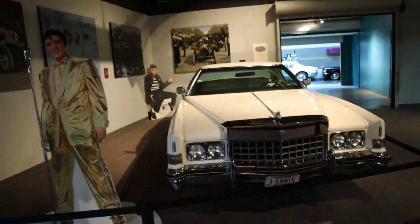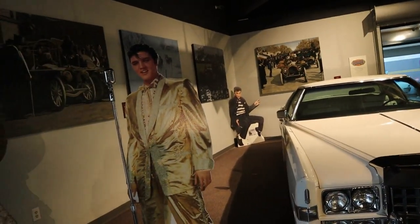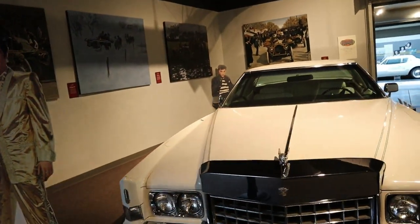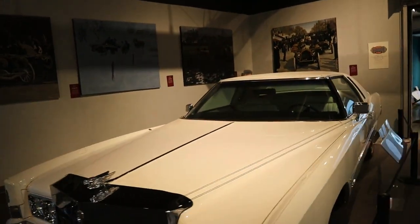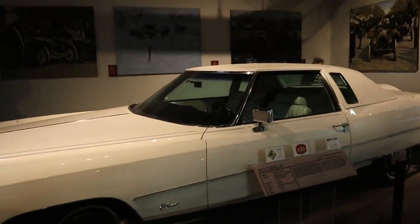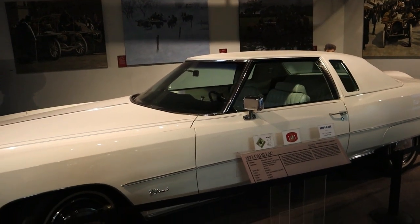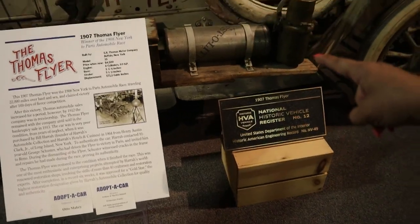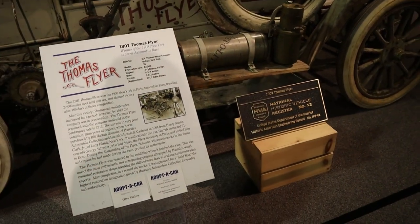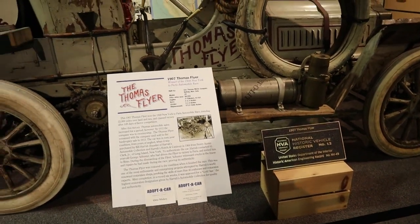Did we miss an Elvis car coming in? Oh, that's a Cadillac. That was that Eldorado Cadillac. Yeah. The 1963 Eldorado Cadillac belonged to one of Elvis's cars. This is a 1908 New York to Paris automobile race car. Oh, that's cool. National Historic Vehicle Register, number 12.